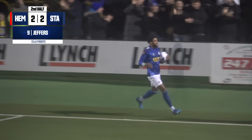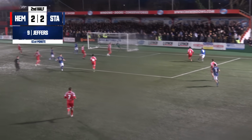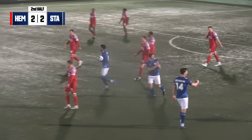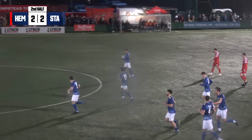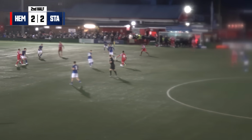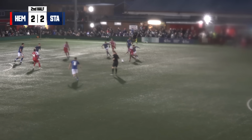St Albans City find their equaliser, and another beautifully worked goal. Gio Rozulo with a bit of invention down the right hand side, and Dan Bowery played a fantastic cross, and Sean Jeffers scores those goals in his sleep as they are still celebrating that goal. And why shouldn't they? A fantastic goal from St Albans City. They've scored two really good goals. In fact, we've seen 3 or 4 really good goals today.